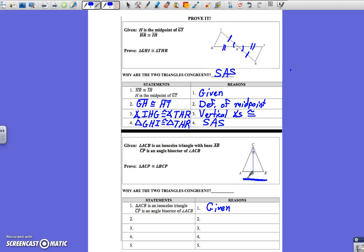Well, what does it mean that it's isosceles? Well, we can say that AC is congruent to CB. So segment AC is congruent to segment CB. Why? That's the definition of an isosceles triangle. That's what it means to be an isosceles triangle.